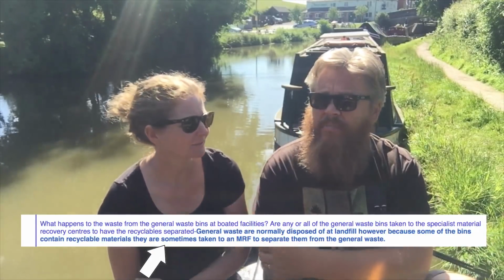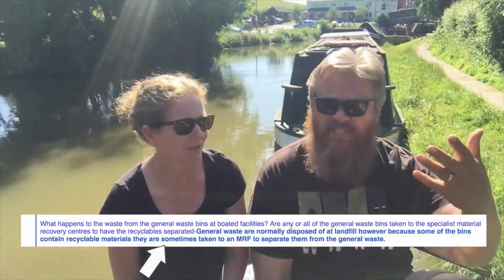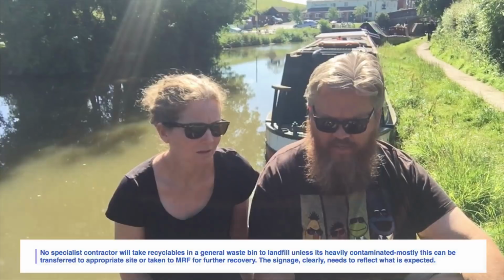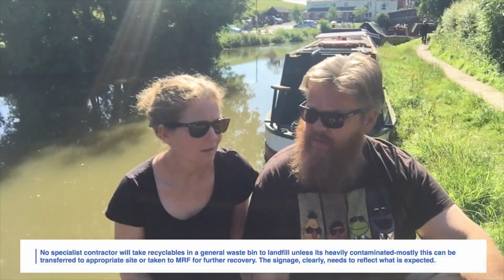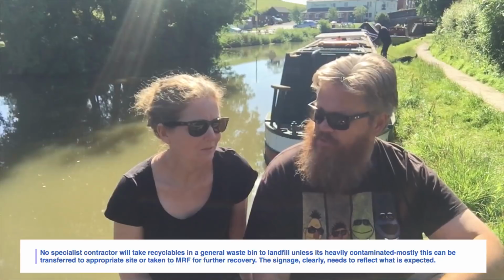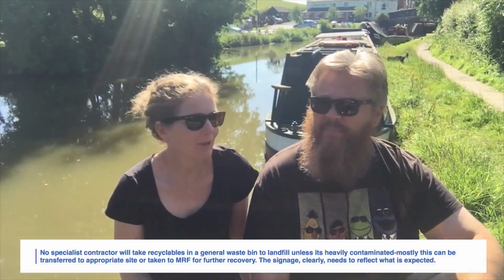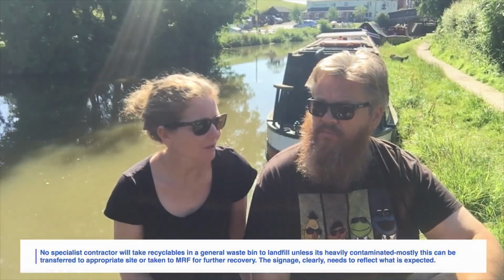No, but you've got to imagine it's a human process, so the odds are it's less than 50%. No, they did also say that specialist contractors will not take recyclables in a general waste bin to landfill unless it's heavily contaminated. The contractors have been given instruction and are empowered to pull recyclables out of general waste. But you've no way of knowing how much that actually happens and whether they bother to do it, or whether some do and some don't.